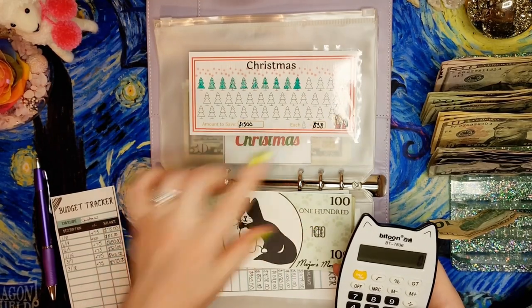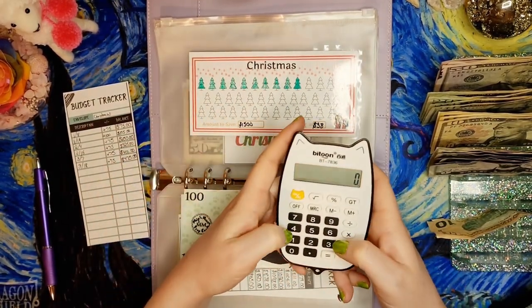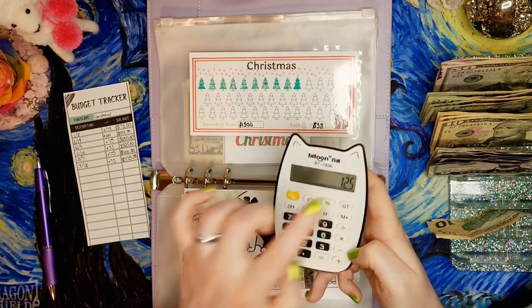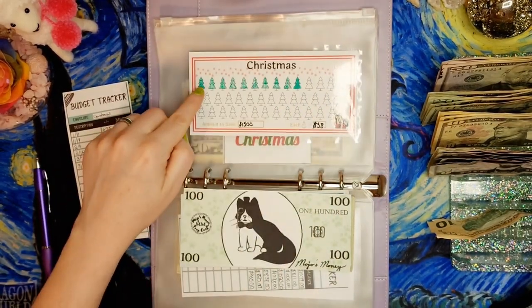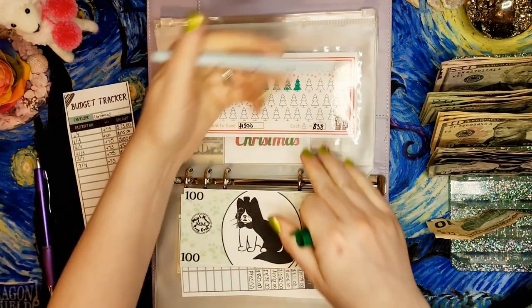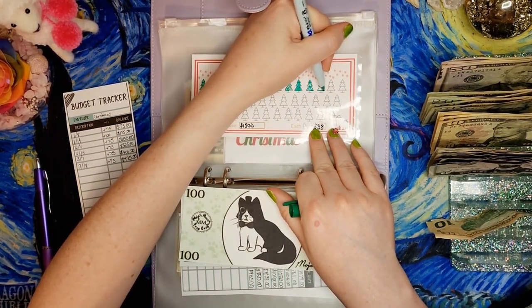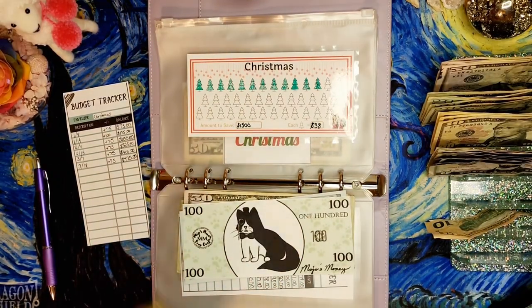Okay, so $38 for each tree, $475 divided by 38. We should have 12 trees colored. 1, 2, 3, 4, 5, 6, 7, 8, 9, 10. Two more. Green marker. Okay, we're almost a third of the way done with this as well.